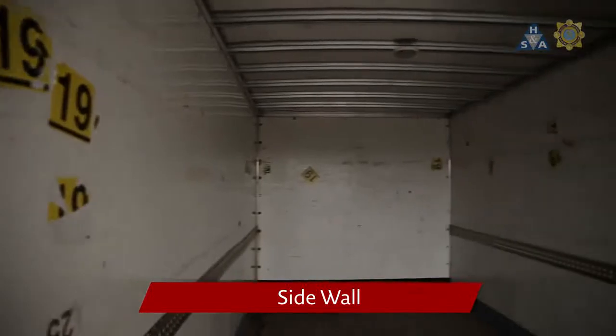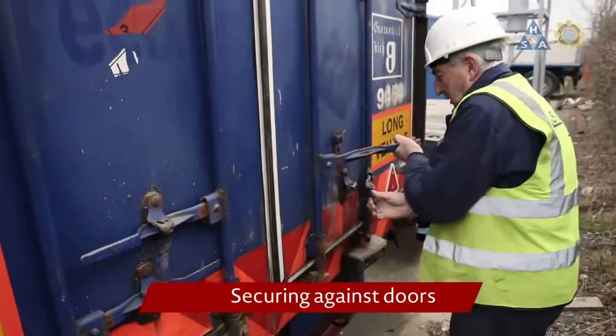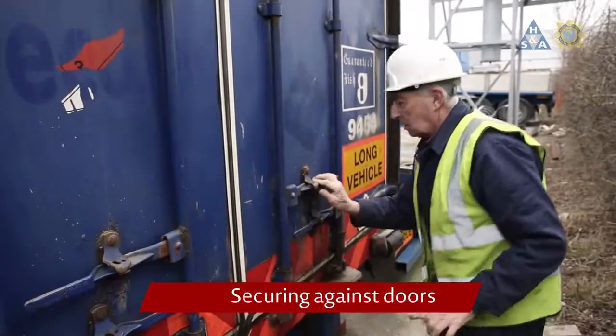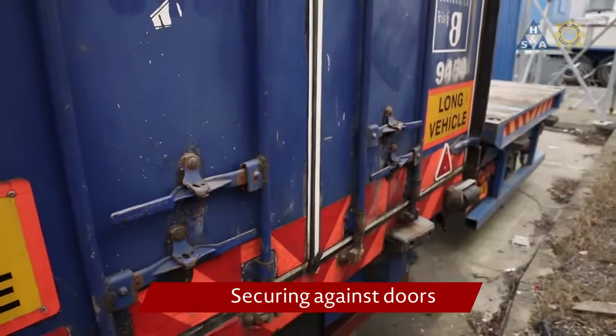If the vehicle has rigid walls, as in a container, blocking against them is a very good option. When doors are designed to provide a defined blocking resistance, the doors may be considered as a block, provided the load is stowed to avoid impact to the doors and to prevent the load from falling out when the doors are opened.